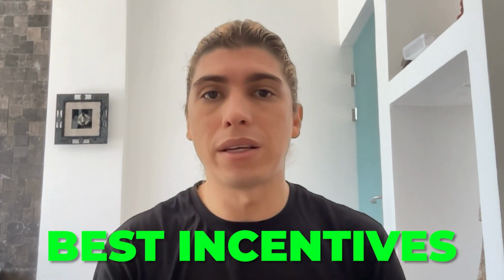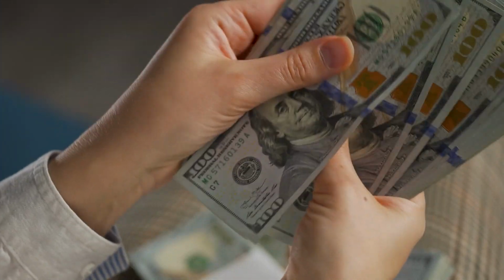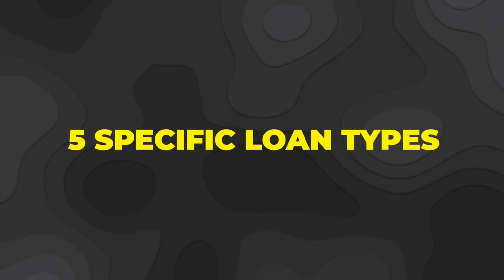So I'm going to try to talk about the loans that are some of the least risky, with some of the best incentives for a new investor, and also some of the lowest requirements for cash to put up front as a down payment. Now, going into it, we're going to talk about 5 very specific loan types.